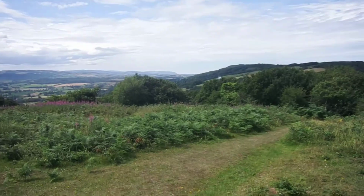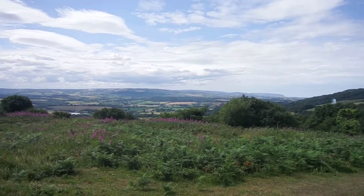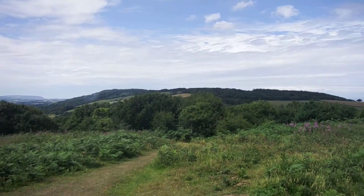Right, here we go. Right, I'm on top of Cothelstone Hill. That's Exmoor right in the back there. It's been quite a grueling little walk. Loads and loads of hills, and just getting through water like there's no tomorrow. Yeah, it's not been too bad. It's just been hot and sweaty. It's not the best day for walking, but it is beautiful weather. And that's where we're heading, over on those hills there.